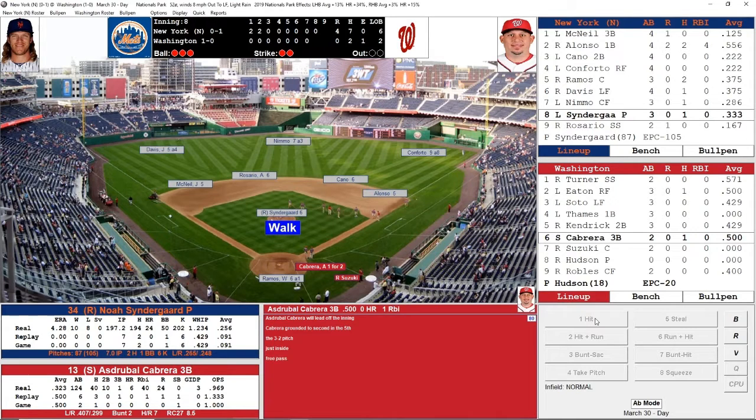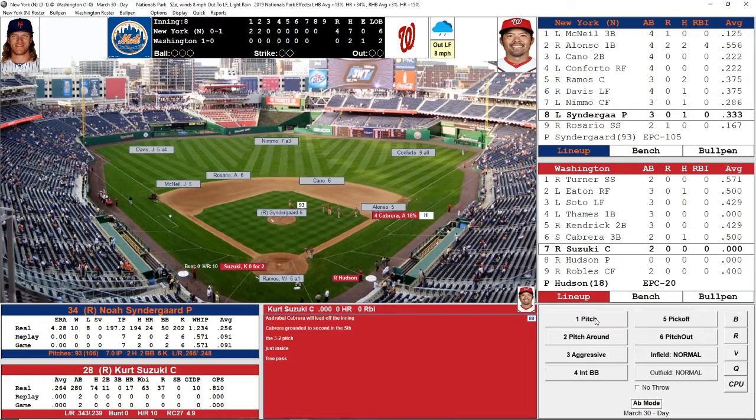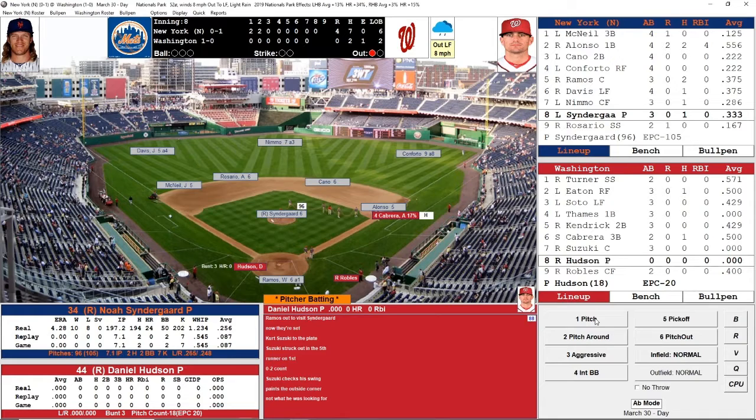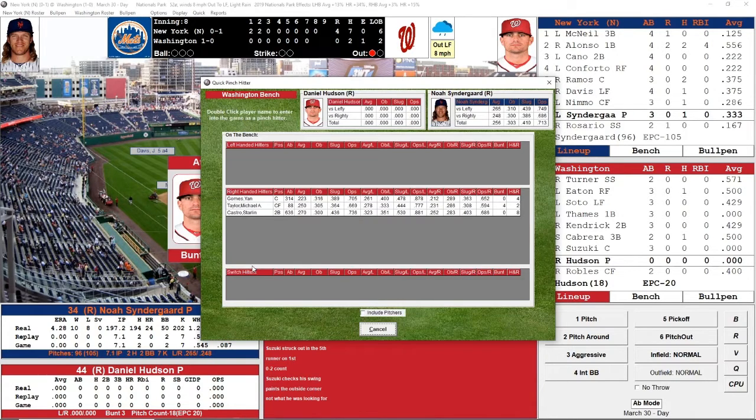Cabrera will walk. And the Nationals have a leadoff walk here in the bottom of the 8th. So what they needed is a run around. Here's Kurt Suzuki, 0 for 2. Ramos will talk to Syndergaard. The pitch. Strike 3. Suzuki tried to check, but the first base umpire says he went. Daniel Hudson will take him out.